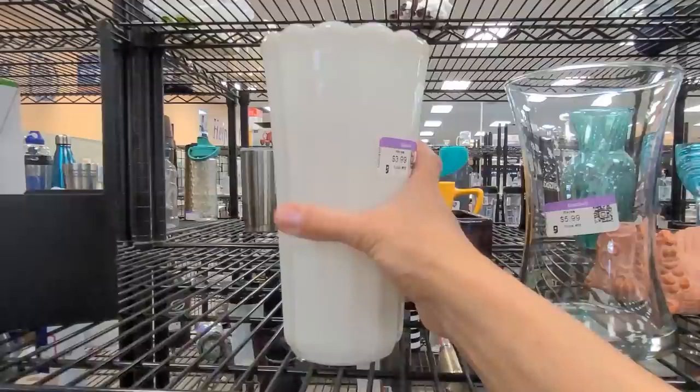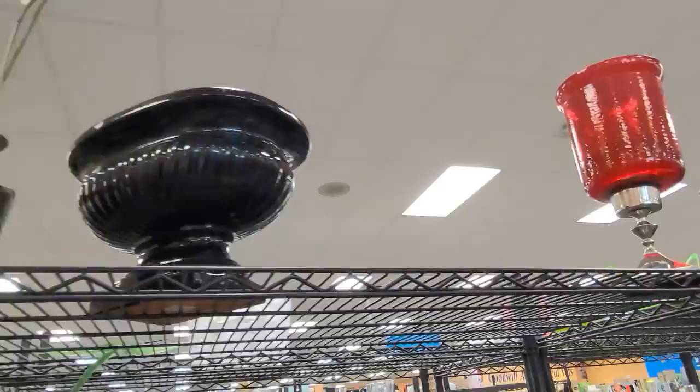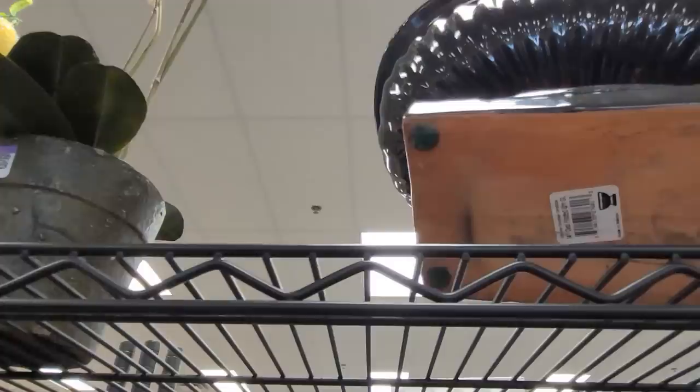This is a lovely milk glass vase. Sadly, it only sells for about $12 to $15, so we'll leave it for somebody else. That looks a bit like a Hager piece, but it is most definitely modern. You can tell by the bottom, let alone the barcode sticker there.